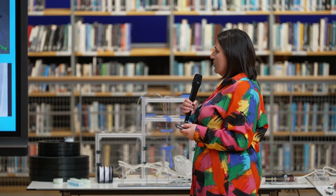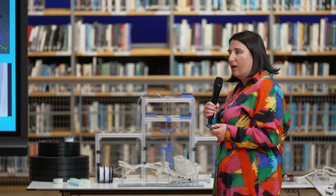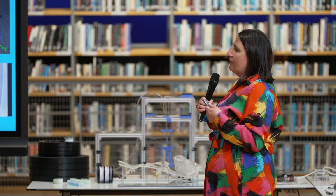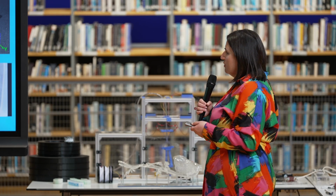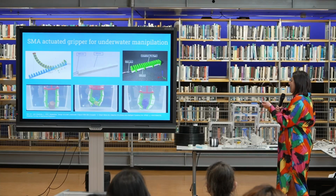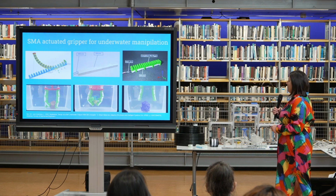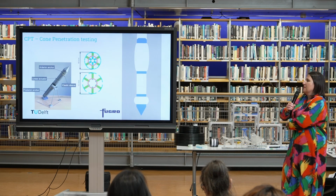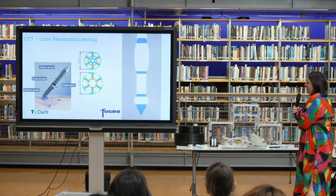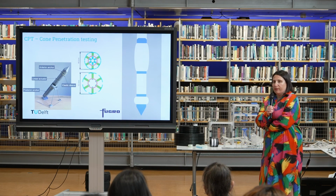This was a project we worked on where we used shape memory alloys. We trained wires for actuation, and then we developed a gripper around them in different configurations to be able to manipulate different objects. You can see here, from a stone to something very squishy, we were still able to capture it.